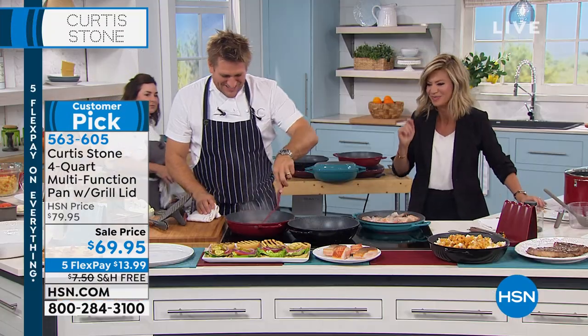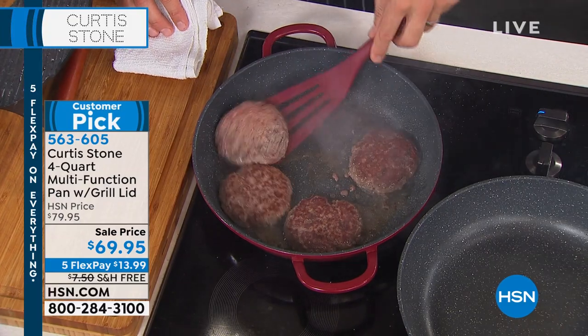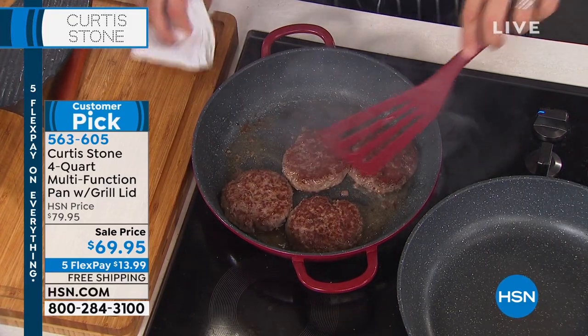I'm going to turn my burgers over here. Look at this. Okay, so you see that golden brown? That's what you're looking for. Every single one of them will look exactly the same.